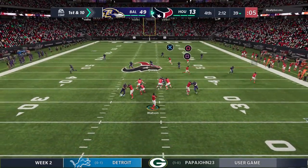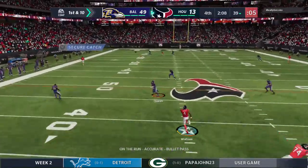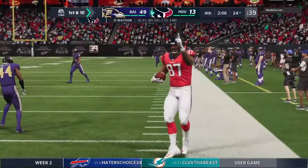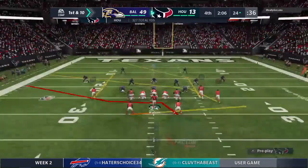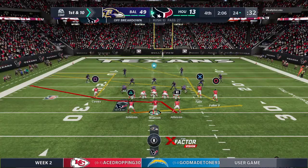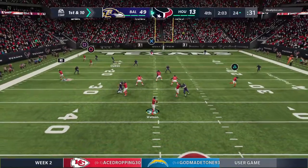From the gun, Watson steps away to his left. Now he'll let this one go. It's caught inside the 25, and he takes this just a few yards shy of the red zone before going out. That one is good for 37 yards. So the big play gets him all the way down to the outskirts of the red zone here for 1st and 10.